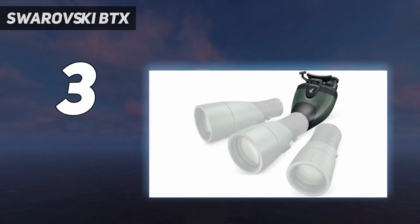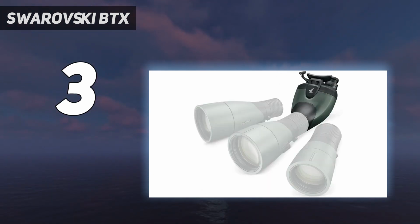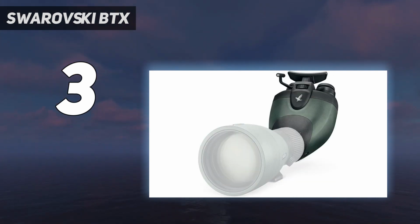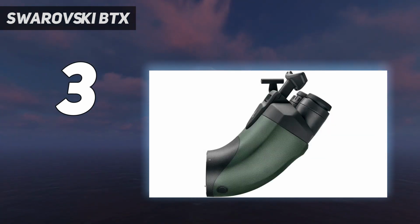The Swarovski BTX system completely solves this problem by offering a binocular eyepiece for its high-quality spotting scope objective lenses. This beefy setup is pricey, no surprise, but with a headrest and dual eyepieces, you can have the binocular experience with the power of a spotting scope. I have tested this setup at my local dealer many times and it is a breath of fresh air compared side by side with a traditional spotting scope.